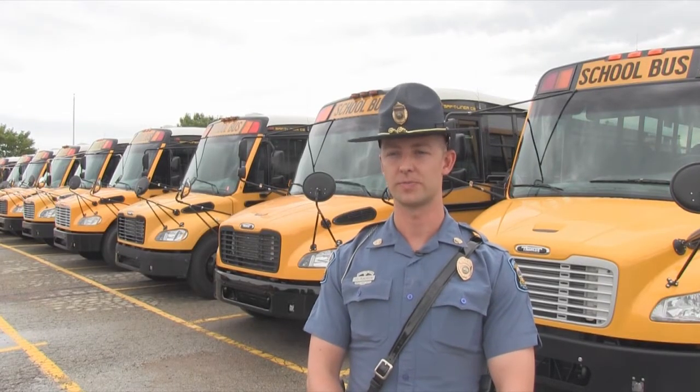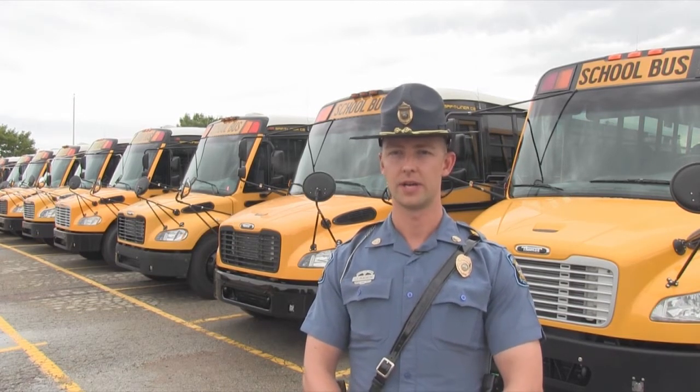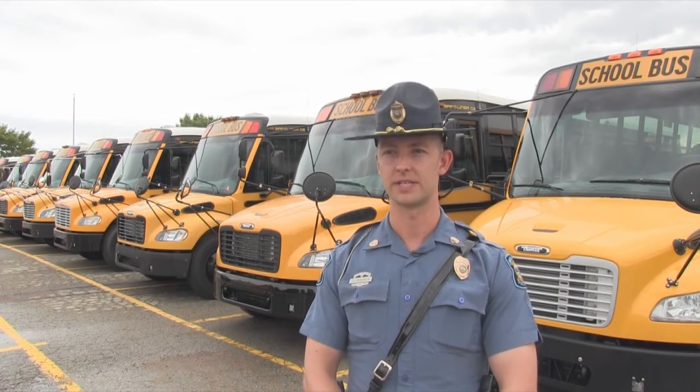We just ask that drivers be cautious while traveling with these buses on the road. Children will be out boarding the buses, and we just ask that you keep that in mind and drive safely during this time.